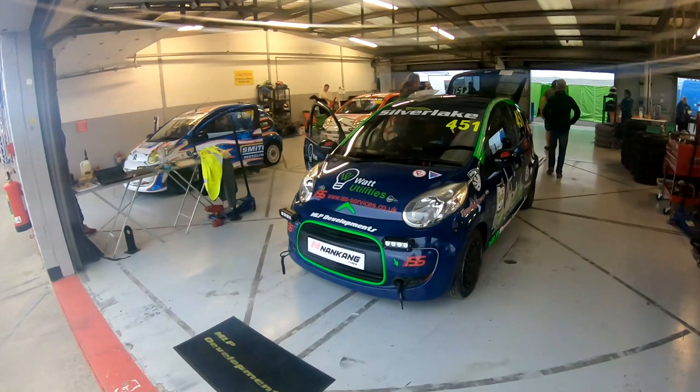Right, so the car's going out. We've got practice first. There's four of us going. I'm the third driver, so it'll be interesting to get some practice in, and obviously it's getting dark now as well. As you can see, the car is all ready. First driver's going to go in, and I'll be the third one. Really looking forward to it.